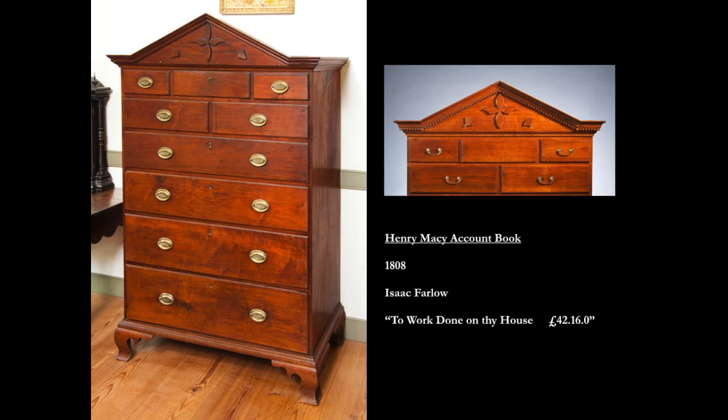And then also the account books show that in 1808, Isaac Farlow paid a major amount for work done on the house, 42 pounds, 16 shillings, and lo and behold, here's another high chest with one of these expressive pediments that came down in the Isaac Farlow family.